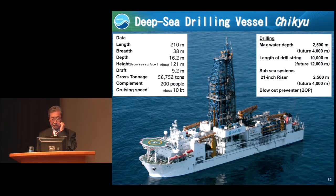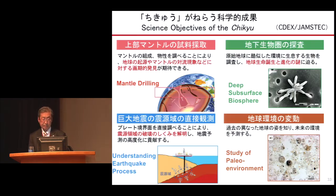And there were only 3 other vessels with the same function, and 2 were focusing on the drilling of the oil well. And after this, we are now able to do the deep water excavations. Currently, this kind of research is very popular. However, still, the riser type of drilling vessel, the Chikyu, is the only vessel with that function.